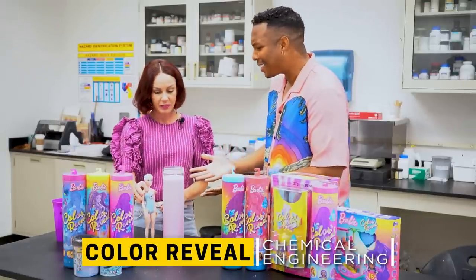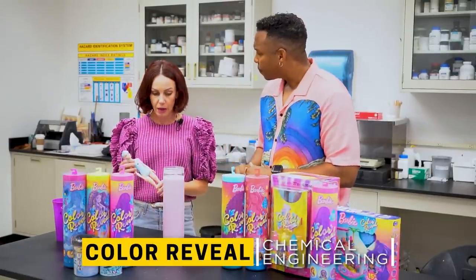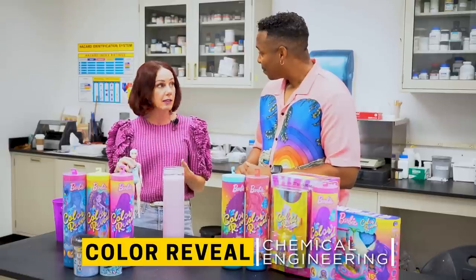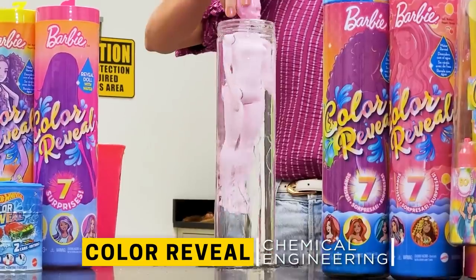Awesome. How did this idea come to life? So this idea came out of a brainstorm. I was a new manager on Barbie, and the team said, what if we went to the chem lab and asked them if we could do a completely color change doll? And that's where chemists come into play.